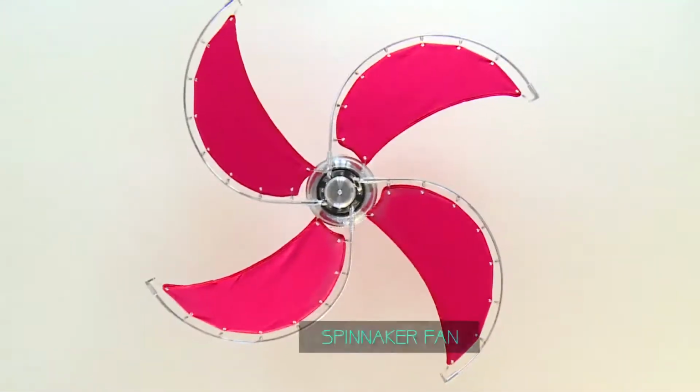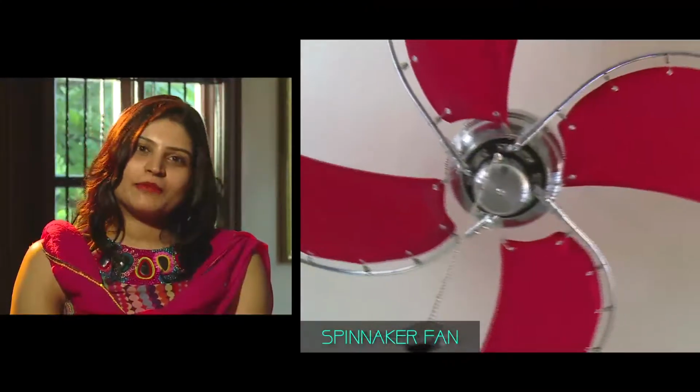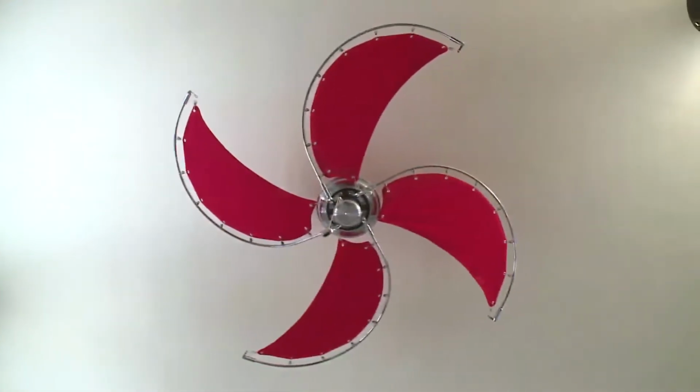The Spinnaker fan comes in 5 strikingly bold colors. What's different in the blades? It's actually made of cloth. It's got a special canvas plate technology, which you can actually wash and iron and put it back.